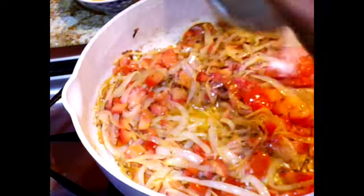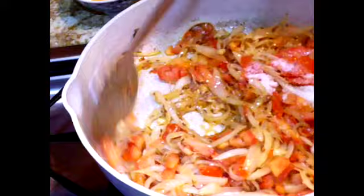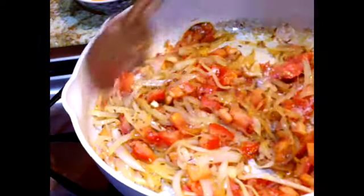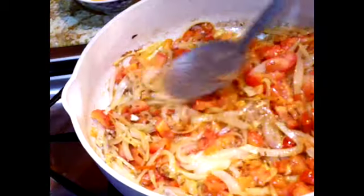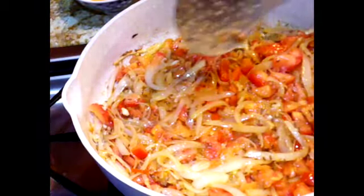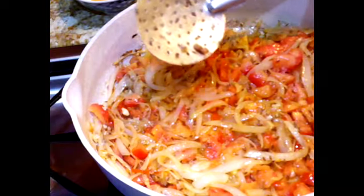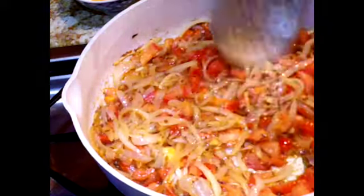Time to add salt to bring some more moisture out of the onions and tomatoes. And we want to reduce the moisture. Like I said, our goal is to keep this a little bit of a dry dish. And that's the reason I slice the onions versus chopping the onions.